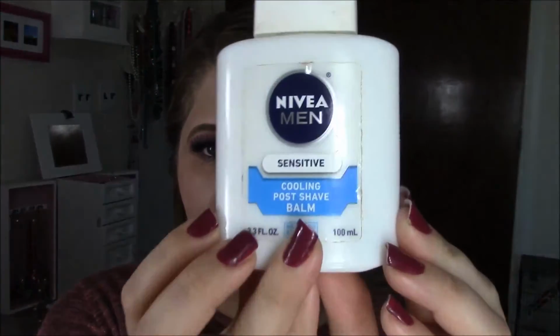Oh, I skipped a step though. Before I go in with my primer, but after my moisturizer, I like to first go in with the Nivea Men Cooling Post Shave Balm. This helps extend the life of your face makeup and foundation. Right after my moisturizer, I go in with this. It doesn't have any of those silicone properties, so I solely use this to help elongate the wear time of my makeup.